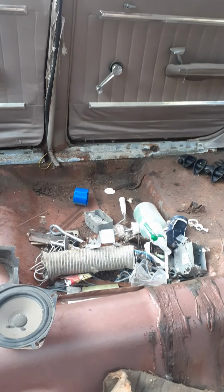But other than that, though, the floorboards here, if you look, these floorboards are all rock solid. Same down here, back there. I'm missing a plug from over there, but yeah. Floors are all solid.